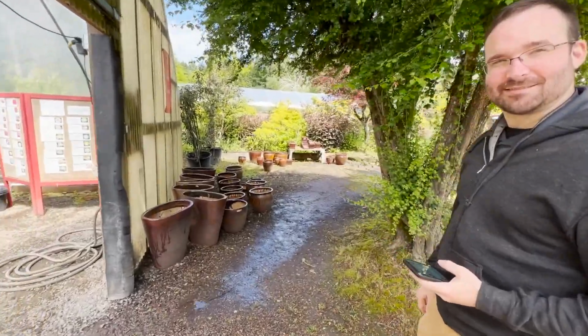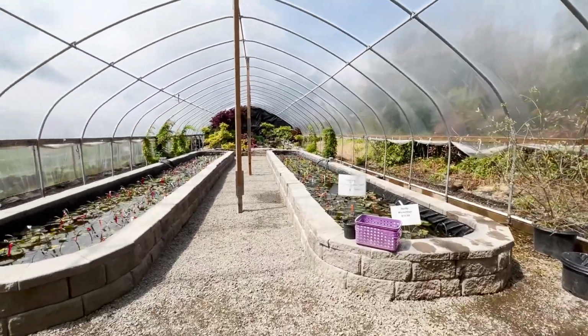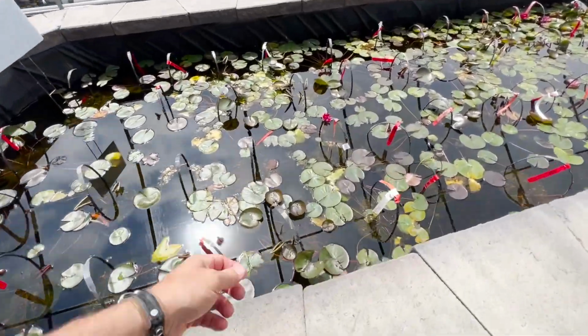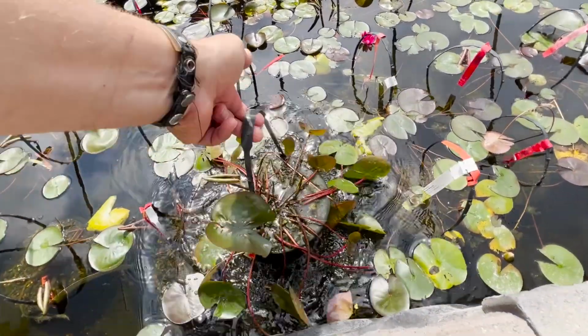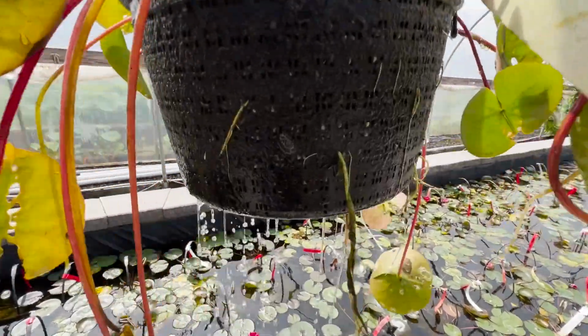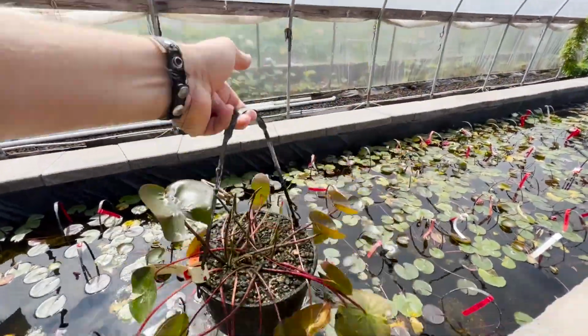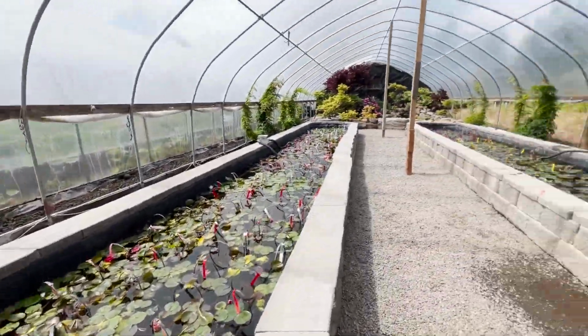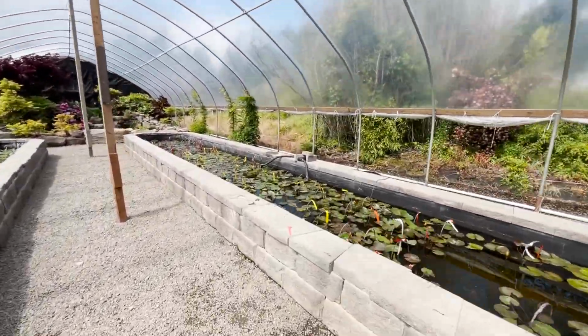So this is the hardy ponds. Oh, look at that, I love that back display. We gotta look in that. So yeah, this is what people are used to seeing. And once again, these pots should be repotted because you can see the roots coming out of there. So number one thing I see is people with root-bound containers. Every year you have to repot your lilies. You don't have to water them, but you do have to repot them.